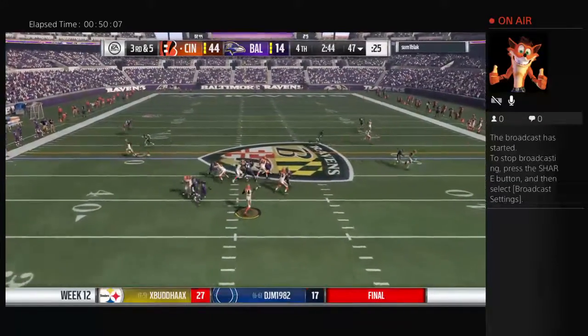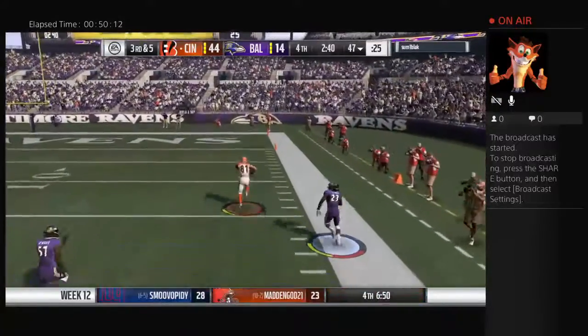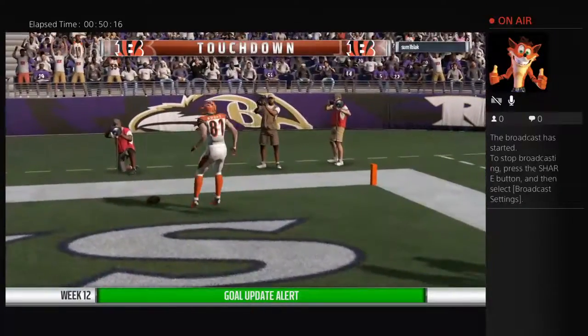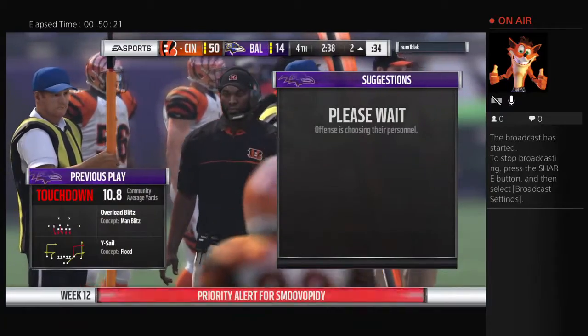Third down from the gun, Dalton. And that's complete to Croft. And now off to the races down the right side. And he will get into the end zone. It's another touchdown. This thing is ugly.